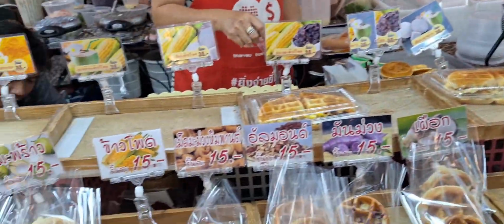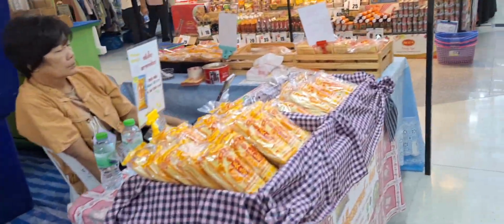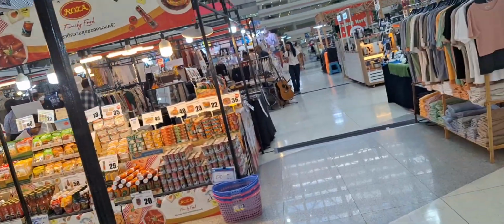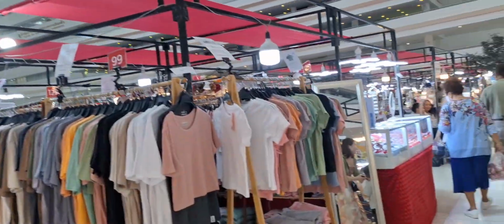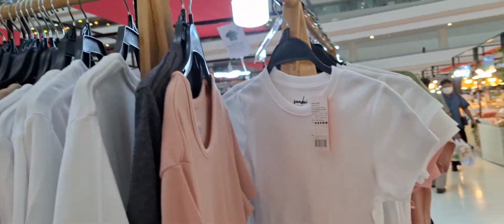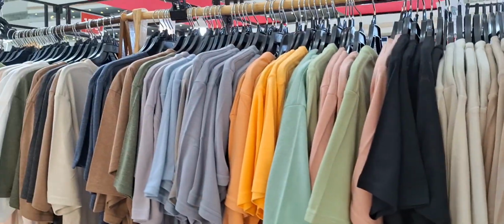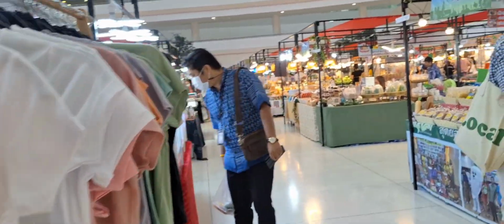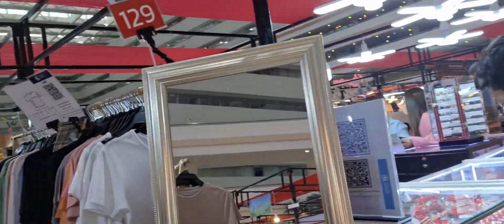A pancake, waffle, they also have these waffles, noodles. So yeah, they also sell clothes here. Yeah, 29.99 baht, 99 per piece. Clothing, also clothes.